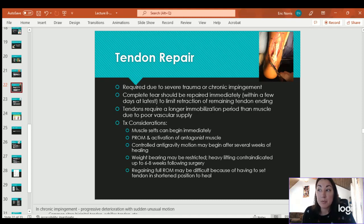Tendons require longer immobilization periods because there's not as much blood supply, so it takes longer for a tendon to heal. Some of the considerations for tendon repair: you can typically start muscle setting or isometric contractions of a muscle immediately after the surgery. You can start some passive range of motion and then some activation of the opposing muscle, the antagonist. You can start some controlled motion against gravity, but that may be a few weeks into their therapy. Typically, weight bearing is restricted if it's in the leg. And there are contraindications for at least 6 to 8 weeks after a surgery on heavy lifting, because that would be too much strain, too much tension on the tendon.